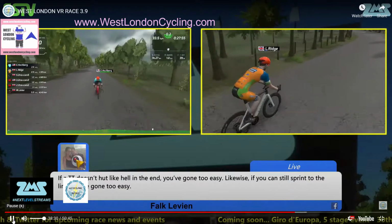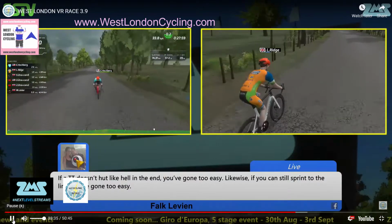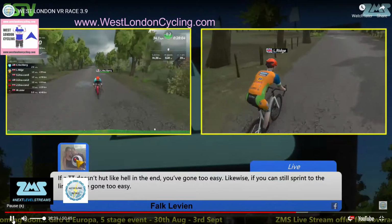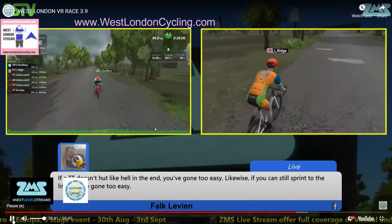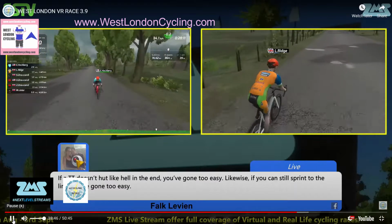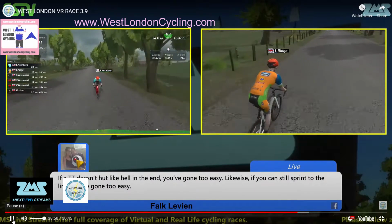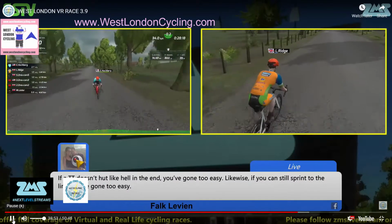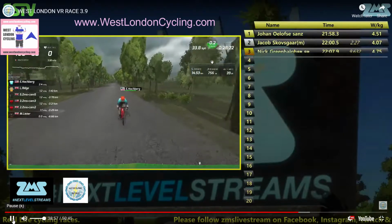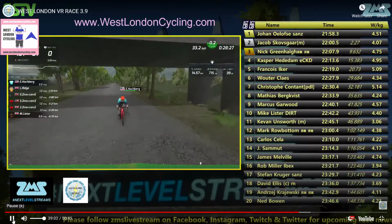There's folks there again in the comments. If the TT doesn't hurt like hell in the end, you've gone too easy. Likewise, if you can still sprint to the line, you've gone too easy. So I think I managed to get up to 450 watts as I approached the line. So not close to my normal sprint. So hopefully that meant that I left enough out on the course. Yeah, there seems like there's too many ways to go too easy in a TT. I'm always blown by the end, blown by the middle, and then hanging on. So.